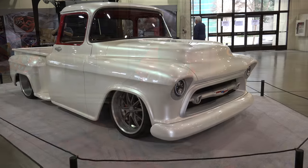Hey y'all, coming to you from the headquarters of ScottieDTV, but I was at the Grand National Roadster Show in Pomona, California, and I came across a '57 Chevy 3100 I think y'all are going to like, called Snow White. Let's take a quick look at it.